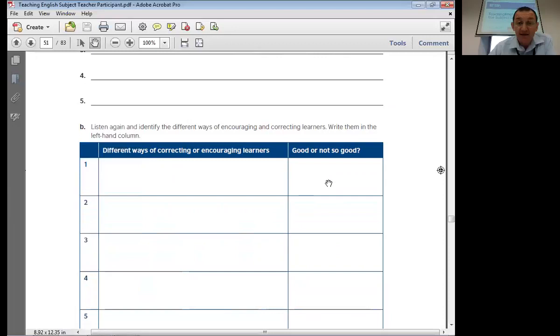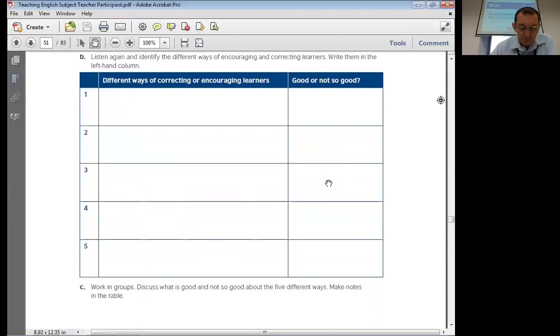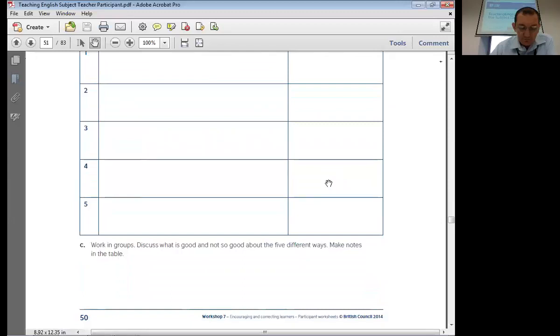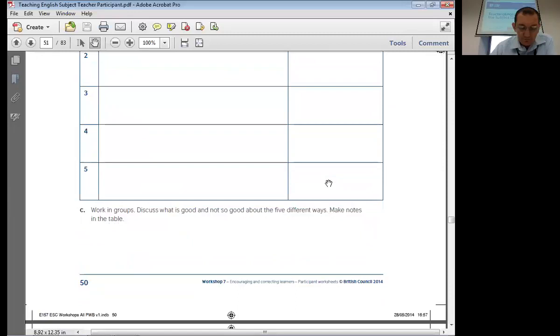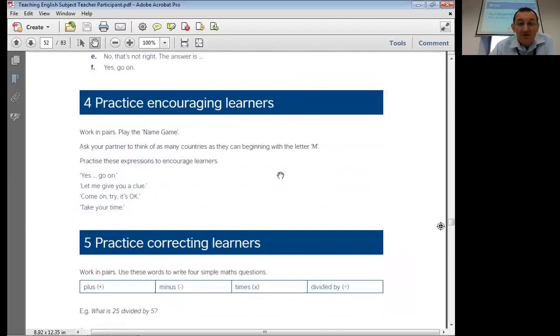So they'll write the actual phrases the teachers use in the left-hand column, and afterwards they can then decide if these are good or bad ways of encouraging or correcting. And then to round off this stage, in groups, they will discuss what is good and what is not so good about each of the different ways of encouraging or correcting. Finally, there is a matching exercise. So in section D, here are some expressions. Match them to a way of correcting from section B. Let me give you a clue. A, go back up to section B, and they need to match it to these.